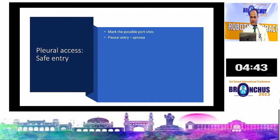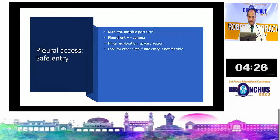So in order to have a safe access to the pleural cavity, mark all the possible port sites, and enter the pleural cavity in apnea. Even when your anesthetist says the lung isolation is perfect, then also do an apnea. Put your finger in and explore. You will know whether you can create a space for yourself, and if you cannot, then go to some other port. Do not force entry because it will cause bleeding and obscuring of the nodule.